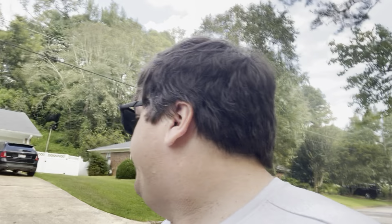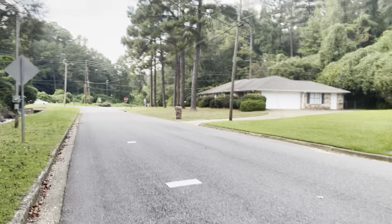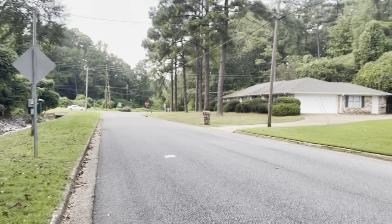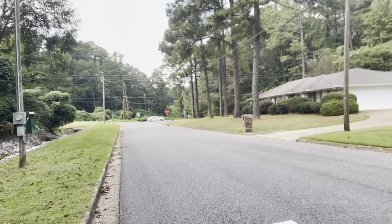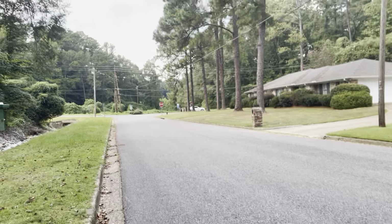Come here, Pump. Good girl. Good girl. Cars just going by. And, you know, this street's different. All the traffic just flows by on both ends of the street. It's local traffic only here.